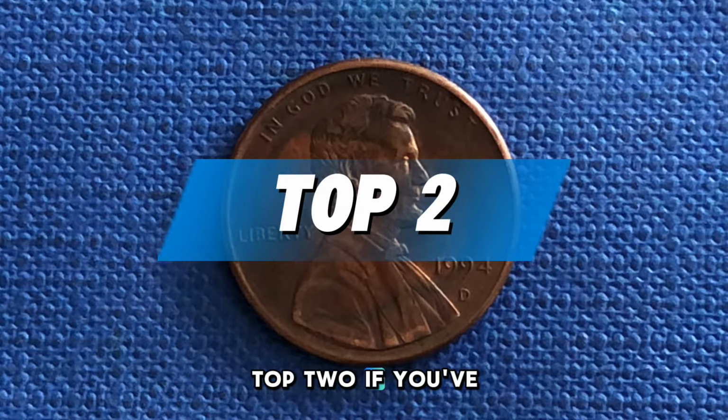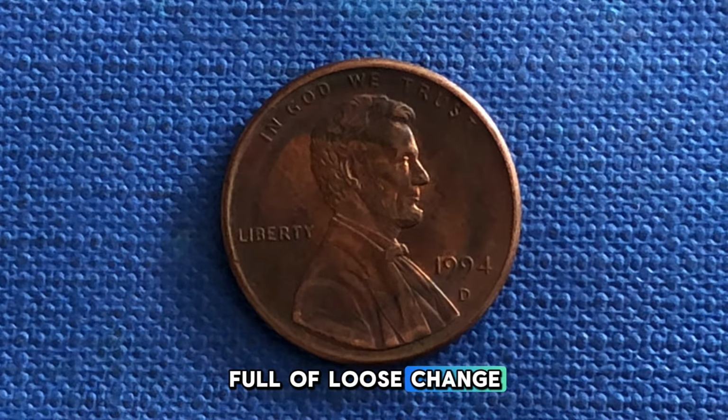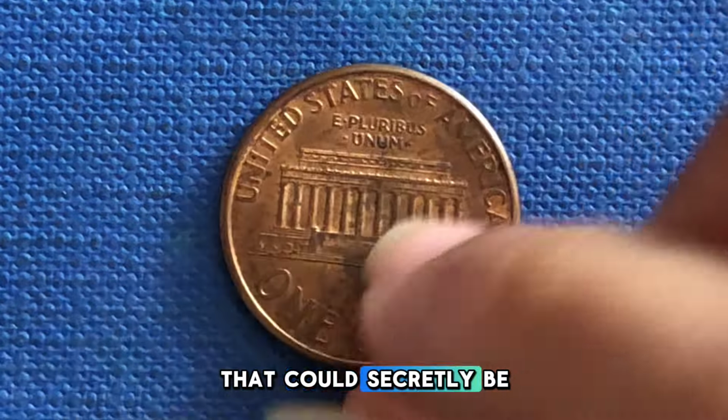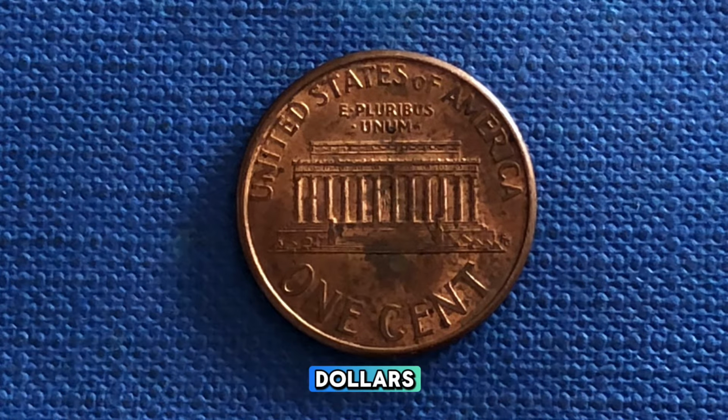Top 2. If you've got a coin jar somewhere in your house, or maybe a drawer full of loose change, stop what you're doing and take a look, because there's a small, reddish-brown coin from 1994 that could secretly be hiding among your pocket change, and it might just be worth thousands of dollars.